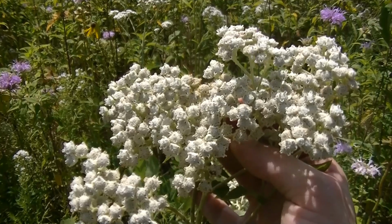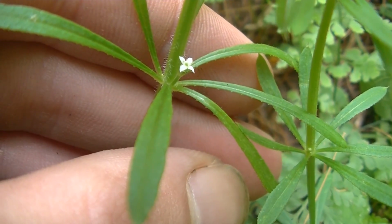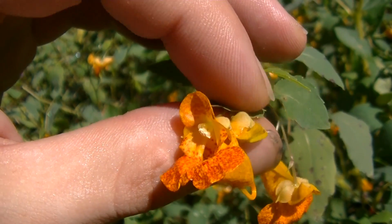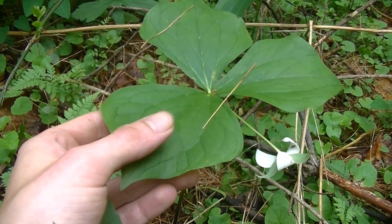There are a lot of wild edibles and medicinal plants in the US, with most usually growing right next to each other, so it's a good idea to learn as many as you can because you never know what's around the corner. Like right now, for example, we're looking at this large white Trillium.